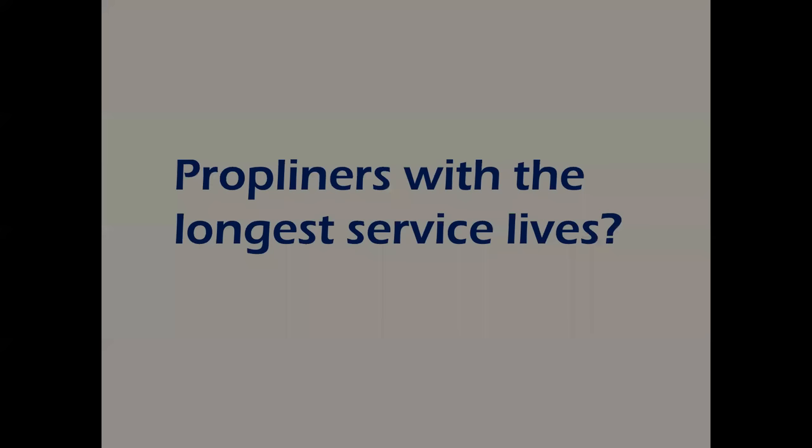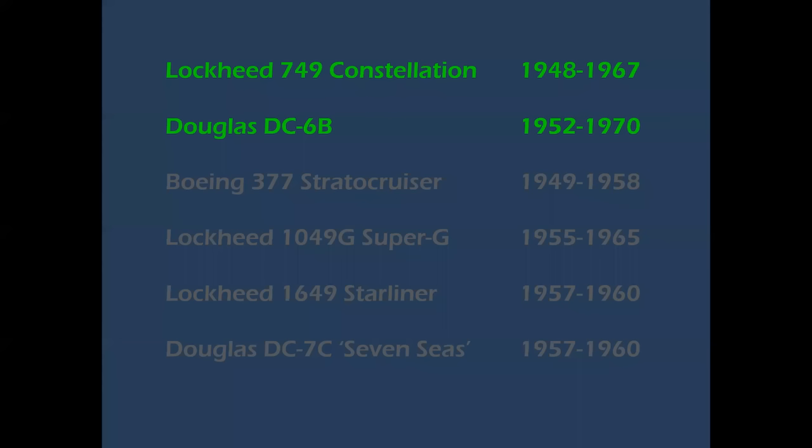So here's the punchline. Prop liners with the longest service life, you're not going to believe it. The first Constellation and the Douglas DC-6B with its R2800s. These airplanes flew for nearly 20 years.